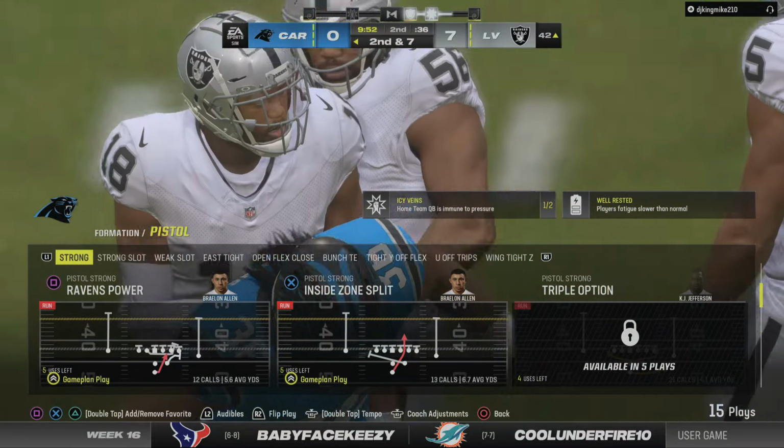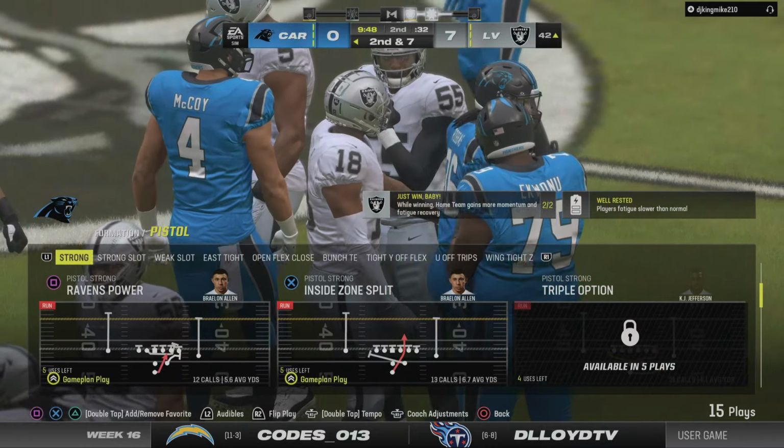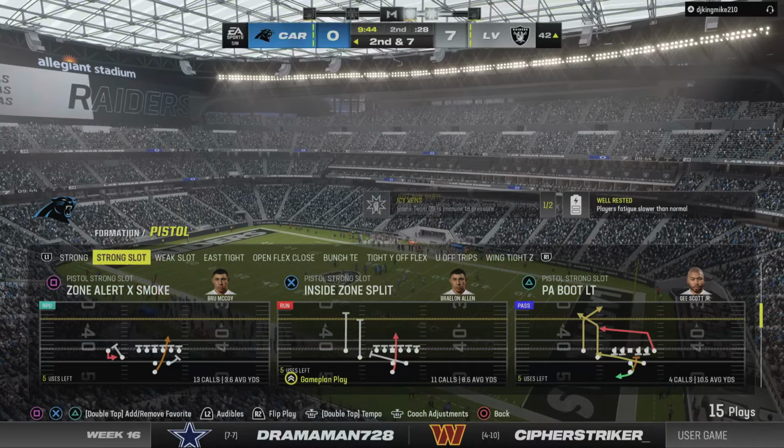2nd down coming up. Just not a whole lot of room to operate there on that carry. No, not at all. They did a really nice job staying in their proper places and not allowing any lanes to open up.